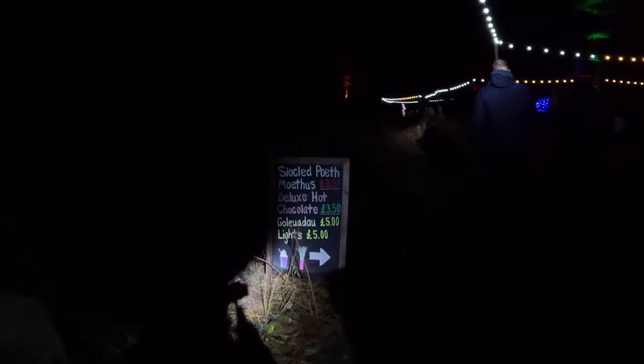Oh, look, we've got a bit of a disco going on. Yeah, got a bit of a disco light going on, guys. Check this out. Disco in the woods, Oliver. Stunning. Yeah. Light trail continues. It's quite a lengthy light trail, guys. It does take about 20 to 30 minutes to get through.